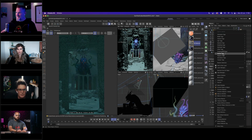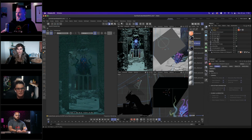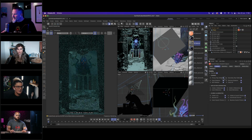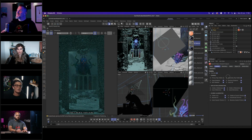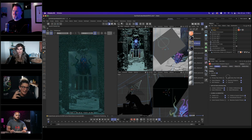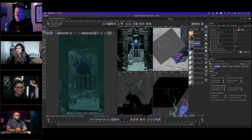So if I go into my Redshift object tag, we can just go to override and hide it from our primary ray visible. And so now it's still having an effect on our spotlight and on our scene. And we just have a little bit more variation than we had with that particular texture. And we have more contrast, which is what I want. I want to block out some of those areas entirely.